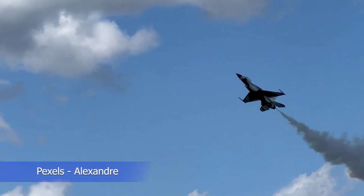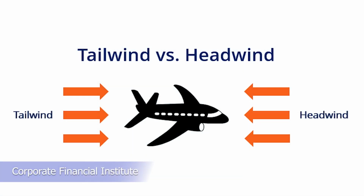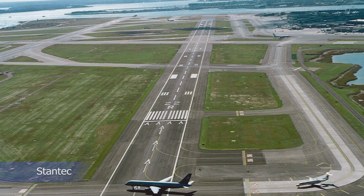The wind intensity is significant, but the direction also impacts an aircraft's operation. Three primary wind types affecting airplanes are headwinds, tailwinds, and crosswinds. Headwinds blow against the aircraft, slow its ground speed, and provide additional lift during takeoff. Conversely, tailwinds push the aircraft forward and reduce the flight duration. However, tailwinds can be problematic for planes on the ground as they require longer runway distances.